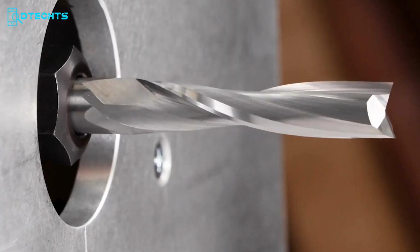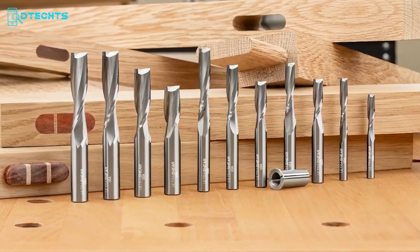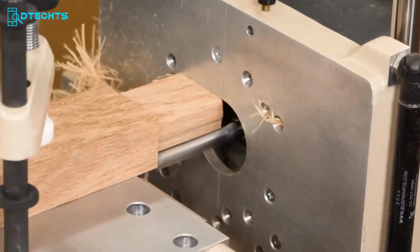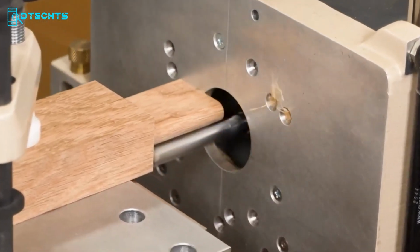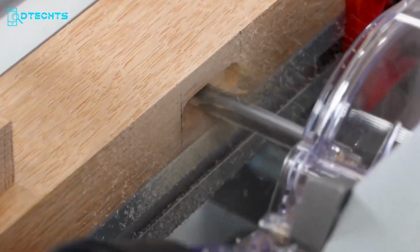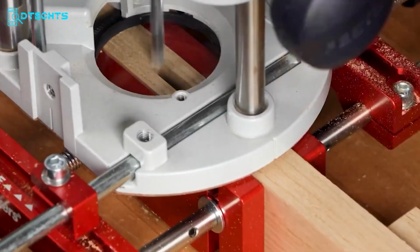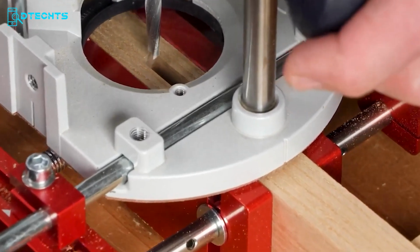What truly sets these bits apart is the unique variable helix design. The bit's spiral angle starts shallow at the tip, which minimizes self-feeding during plunging and prevents chatter, a common issue when working with long tenons or one-sided cuts. As the helix angle increases towards the shank, the bits excel in chip removal, ensuring a cleaner cut and a smoother finish. This is especially beneficial when working with machines like the multi-router or pantrouter, as the bits have been optimized for these tools with sizes that are most often used in joinery.